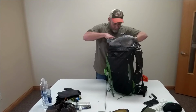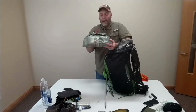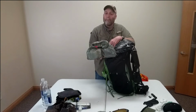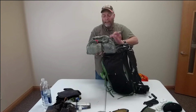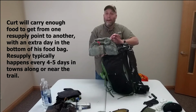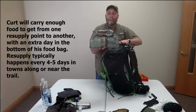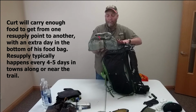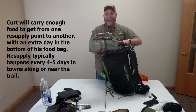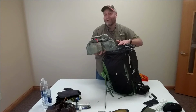That's my personal item. Here is my food bag. Now, it's got a little bit of food in it right now, but not much. This is a Cuben fiber bear bag kit. So inside here, I have a rope to be able to throw over a tree limb and hang my food at night to keep it away from mainly mice or raccoons, but also in the event a black bear would want to come and try to get my food. Well, no way, Jose. We're going to keep that from you by hanging it in a tree if we have to.